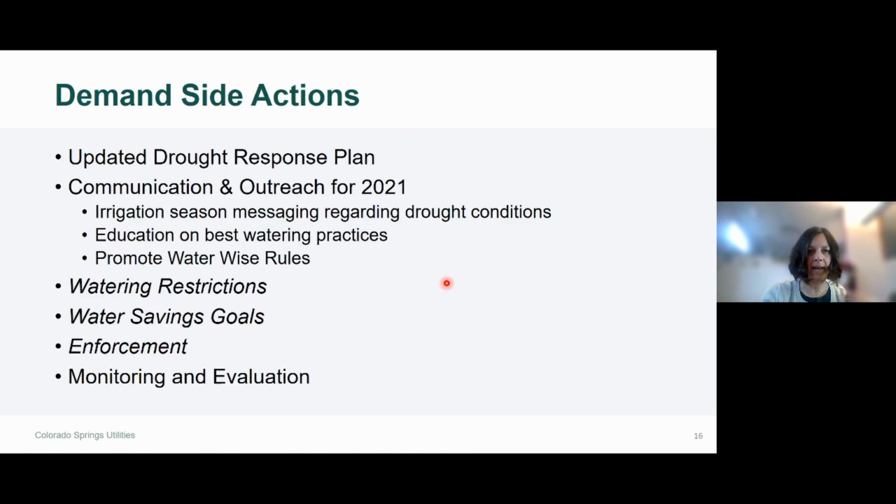So let's start with demand side actions. This demand side is how our customers use water, basically, and how we can influence that, or are forced to influence that if we need to, if conditions require.